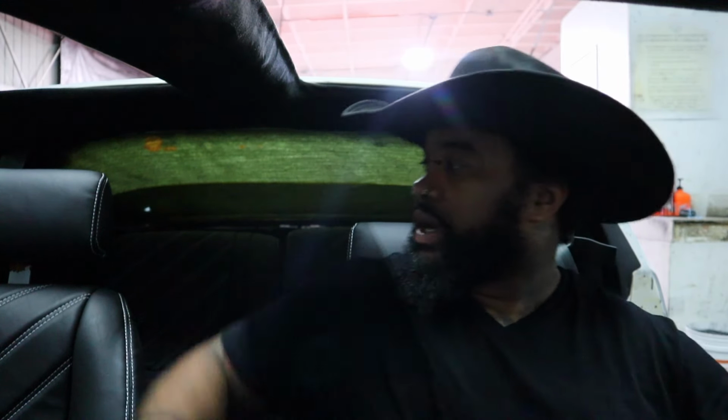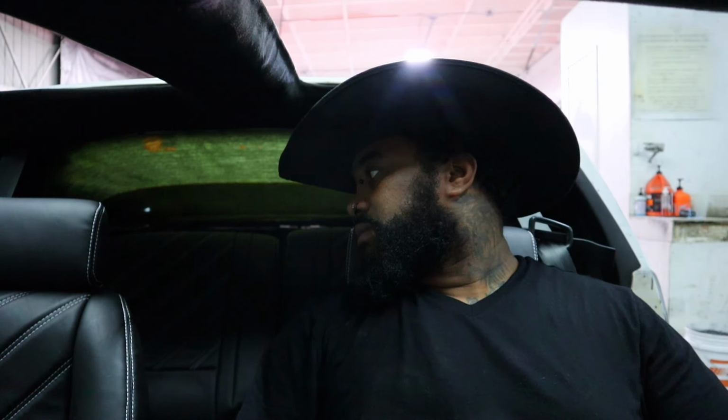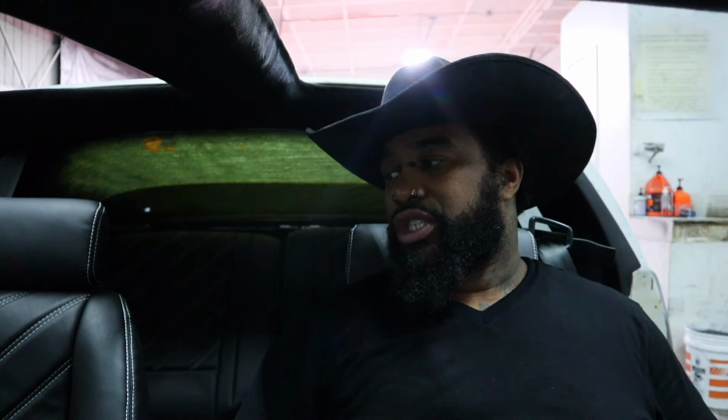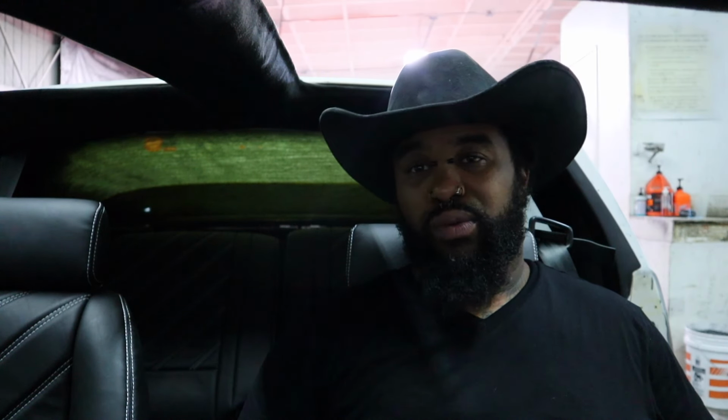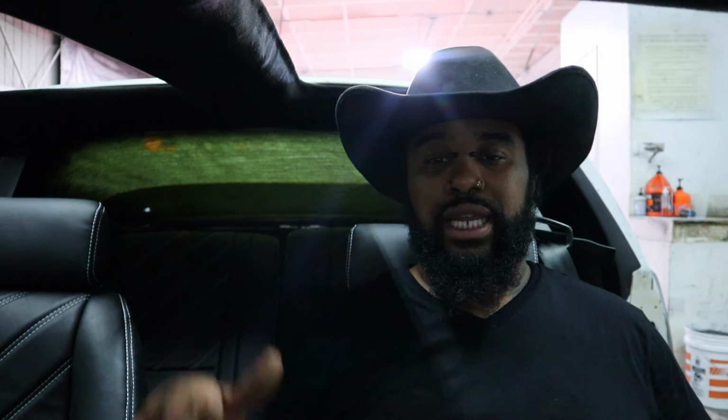There are a few things that I do see with the interior, as far as carpet wise, as far as seats wise, that I do feel like I want to have touched up a little bit. Once these door panels get in, oh man. So I need to do the door panels. I need to do the dashboard. The lower dash is actually in perfect condition.